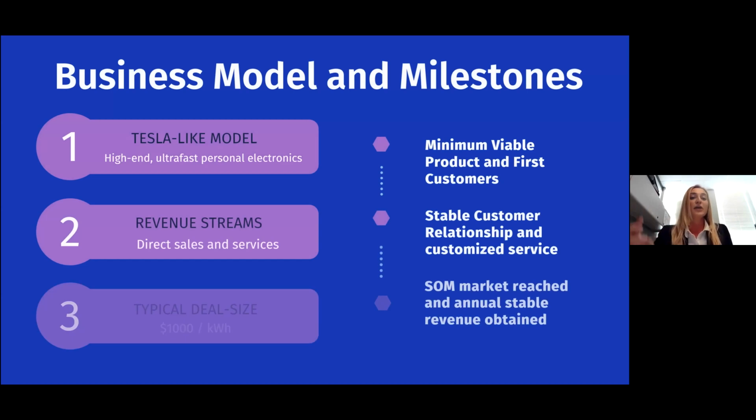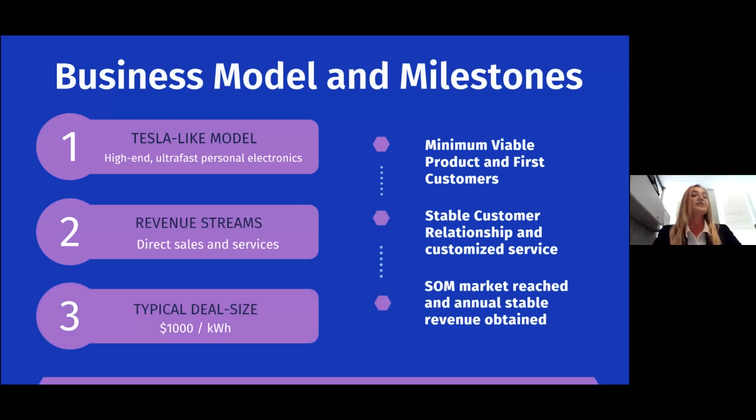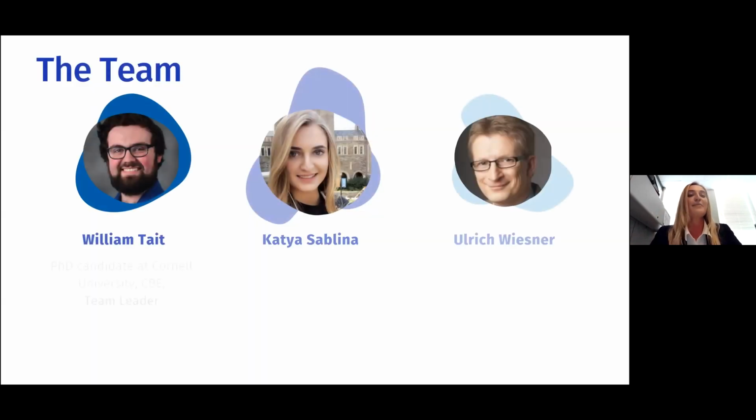So now let's talk about how we will make money. We plan to start our business with a Tesla-like model, beginning with high-end, ultra-fast charging personal electronics as our target market. We anticipate customers would pay more for a battery that charges thousands of times faster, with an expected deal size of about $1,000 per kilowatt hour. As we gain income, we will develop R2R processing techniques to bring costs down so we can enter the market of general consumer electronics. And on that note, I would like to present my amazing team.